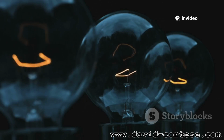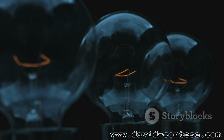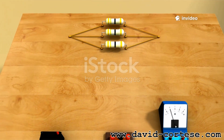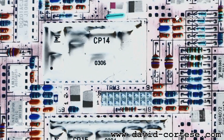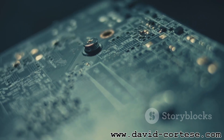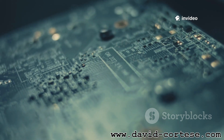Each of these relies on electricity to function, but how do we ensure that each device receives the power it needs without affecting the others? Want to power more than one thing? There are two main ways to connect electrical components to a power source, each with its own unique characteristics and applications. These two fundamental configurations are known as series and parallel circuits. Understanding the difference between them is crucial for anyone working with electronics, from hobbyists to professional engineers.